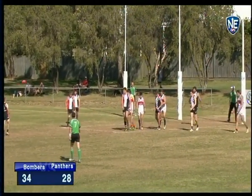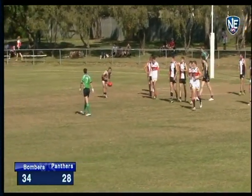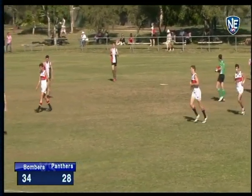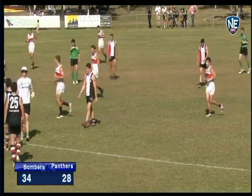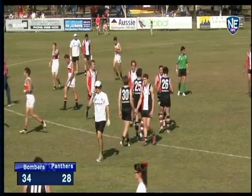And that is half-time, folks, with Redlands 5-5-35, leading Morningside 3-10-28. A 7-point lead to the Bombers, but Morningside 13 shots to 10, Kanga. Probably could say they have had enough play to be in front.